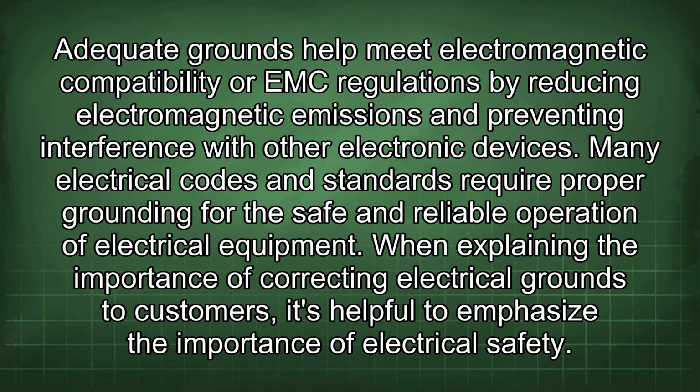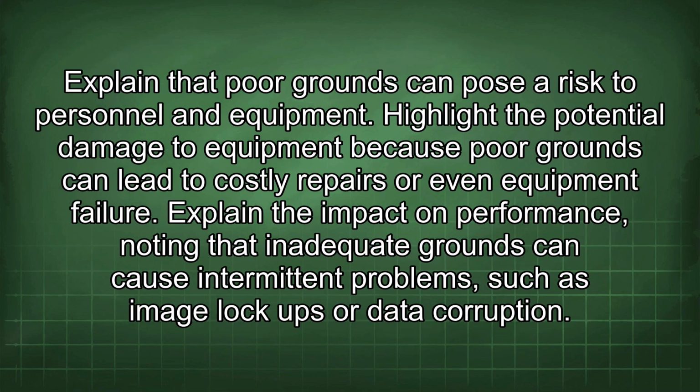When explaining the importance of correcting electrical grounds to customers, it's helpful to emphasize the importance of electrical safety. Explain that poor grounds can pose a risk to personnel and equipment. Highlight the potential damage to equipment, because poor grounds can lead to costly repairs or even equipment failure. Explain the impact on performance, noting that inadequate grounds can cause intermittent problems such as image lockups or data corruption.